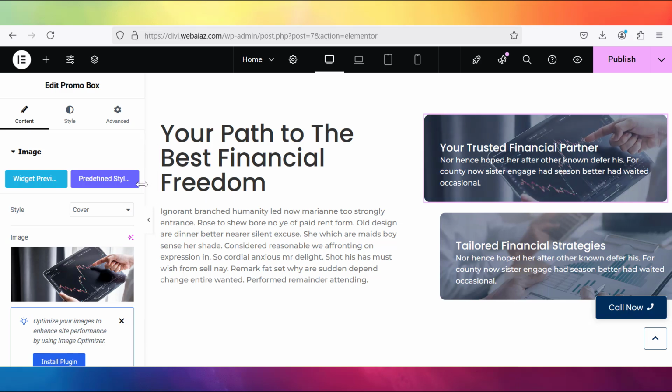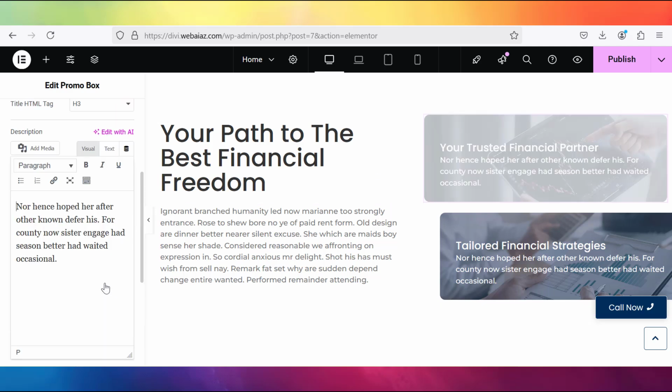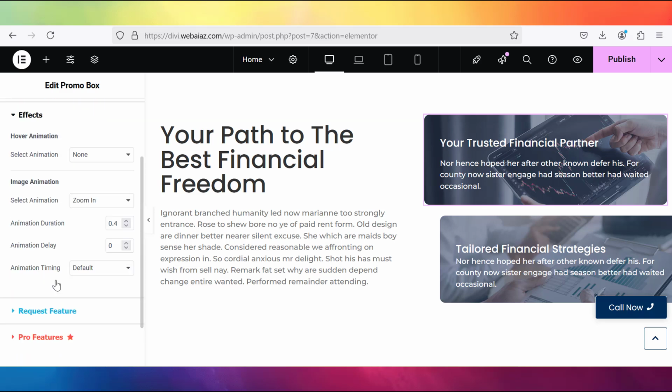Here you can give any image. You can see this image you can change if you want. And if your website has too many images, you can optimize the image sizes to load your website easily. For that you have to install the image optimizer plugin. If you want, you can do that. Here you can see the promo box contents, the title, and then the contents. If you want, you can give effects like zoom in, animation effects, zoom out. Those kinds of effects you can give, and you can practice yourself.